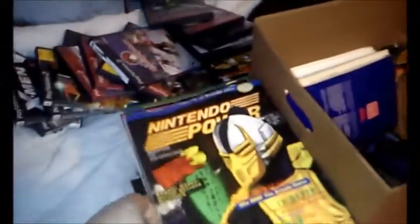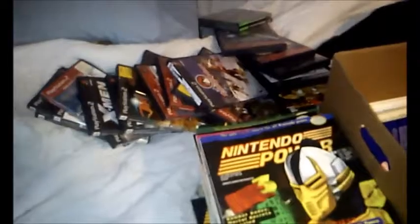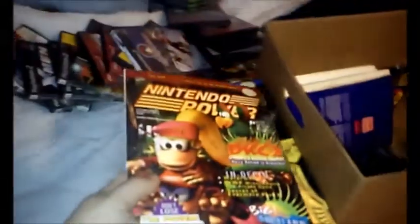Nintendo Power, featuring Mortal Kombat 3, Combat Codes, Mortal Secrets Revealed, Volume 78. Well, when I get a copy of Mortal Kombat 3, I'll make sure to pull that out. And when I get a copy of Donkey Kong Country 2, I will definitely pull this out. Nintendo Power, featuring Donkey Kong Country 2, Volume 79, the December issue.